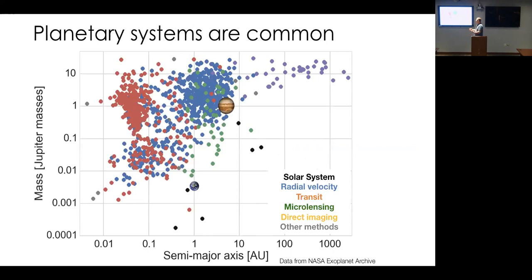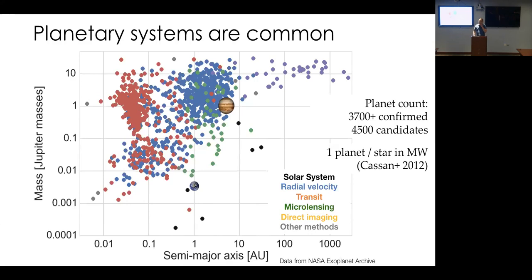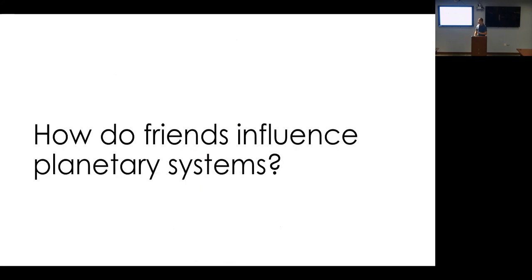Michelle pointed out, and here's another plot showing a similar idea, that planetary systems are also common. There's basically one planet for almost every star in the Milky Way. So stars are common, planets are common. So we want to answer the question: how do these stellar friends, these companion stars, influence planetary systems? I think this is an important question to answer because there are going to be many, many systems or planets with companion stars.